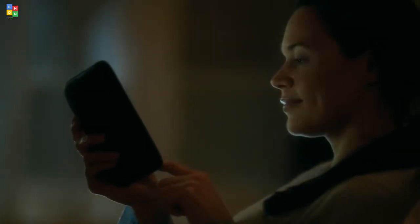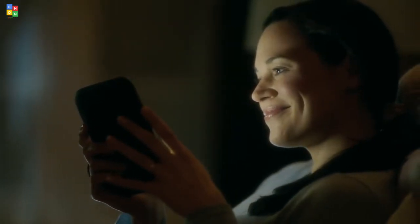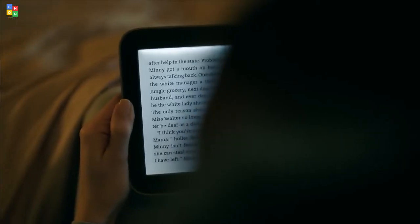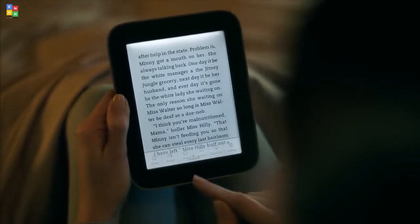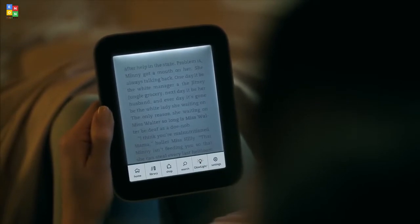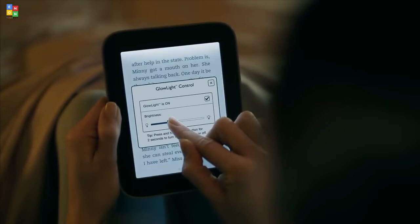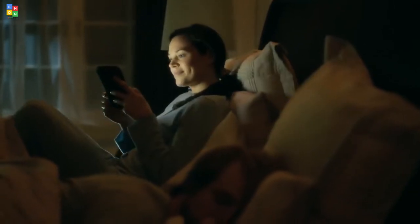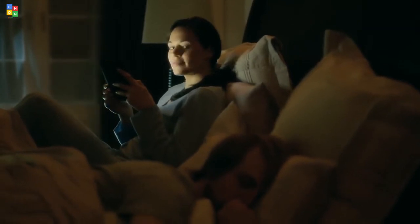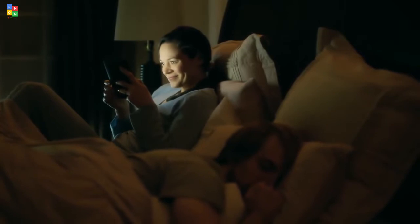Most of us love curling up to read in bed. With just a tap, Nook's Glow Light turns on instantly and illuminates your entire page with a warm light that's easy on the eyes. You can easily adjust the light from a soft gleam to a bright glow, so you can unwind with paper reading at its best, even if you're the only one who feels like reading.